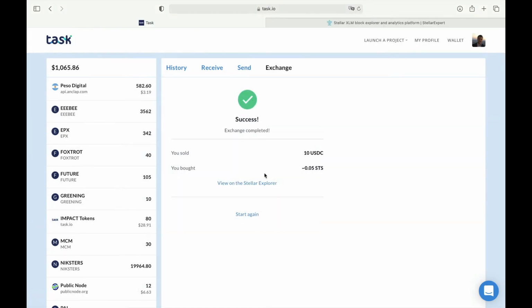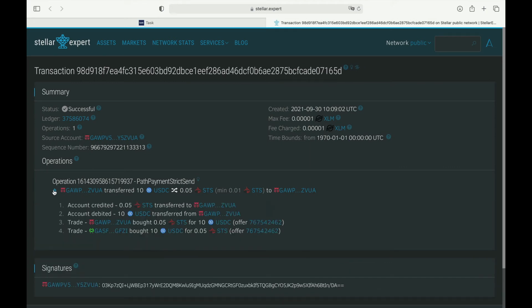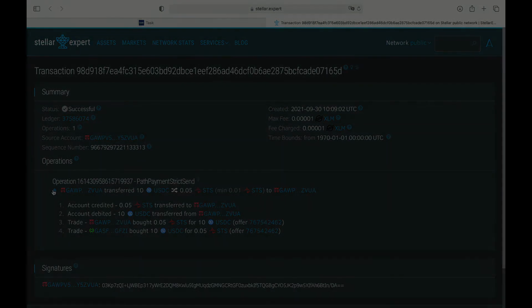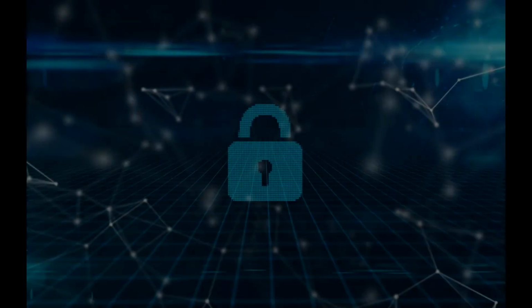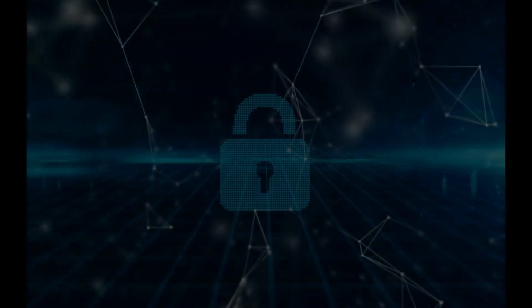We can view the Stellar Explorer to see the details of our purchase and the payment path. As an investor, I'm highly confident I'm only buying verified sequestered carbon assets and can display them publicly using my Task profile or other Stellar wallet.